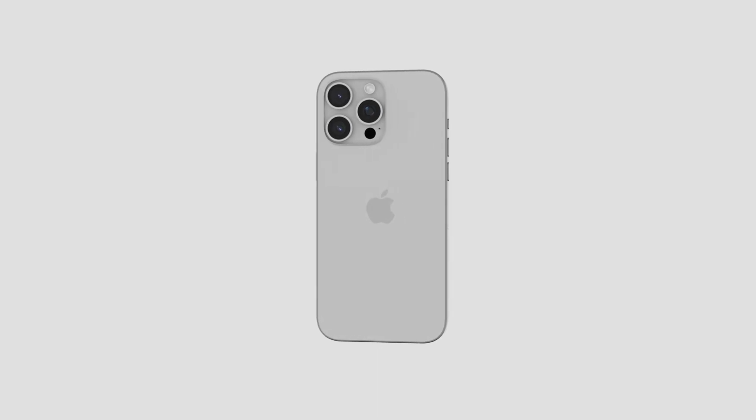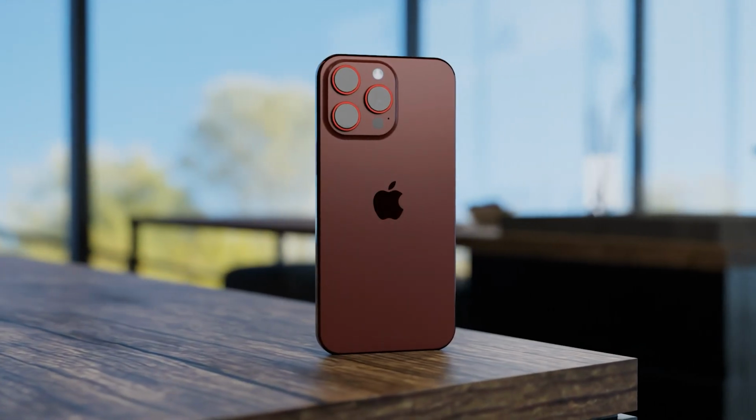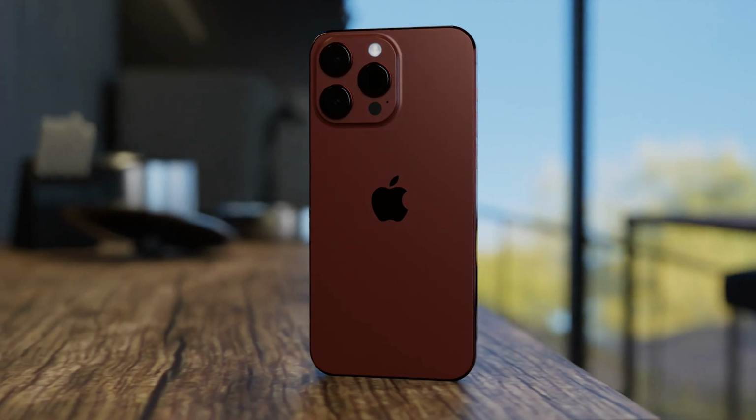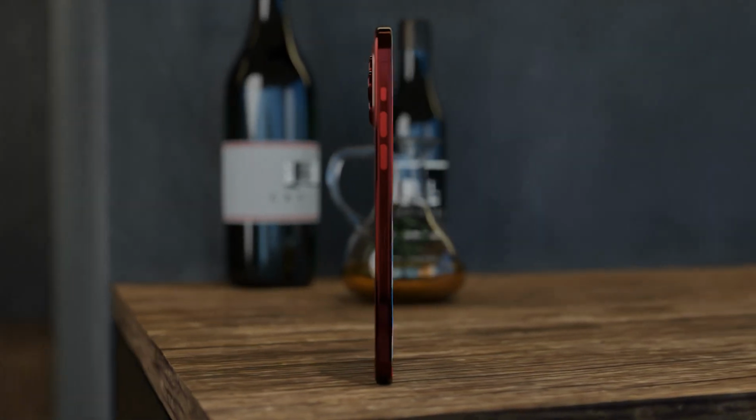We've also got an update that both phones are finally going to get an upgrade to the wide-angle camera, and Apple are upgrading it to a 48-megapixel sensor to help the camera perform better in low-light conditions, as well as improving the overall level of detail.